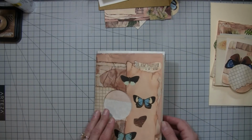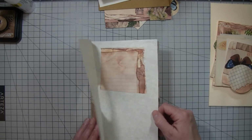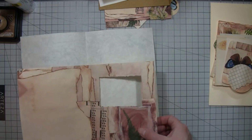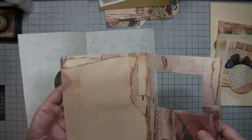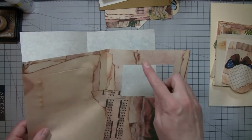And so what we're going to do today, I have this paper that I, as you can see, poked a hole in. And then I also did another hole over here, and I made a boo-boo. So this has been fixed so that it's not opened. And then I cut another one here.